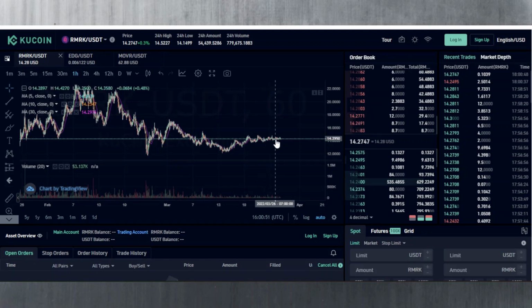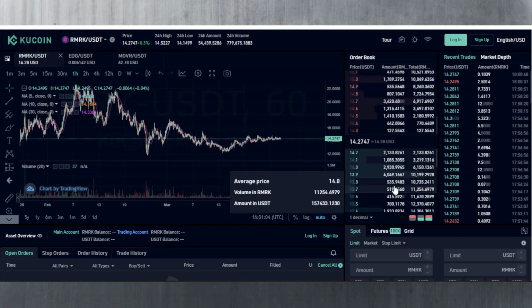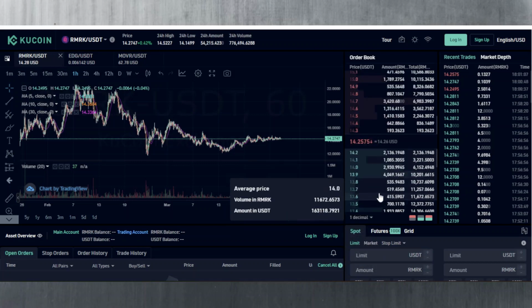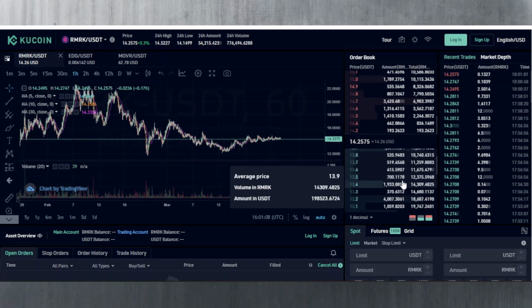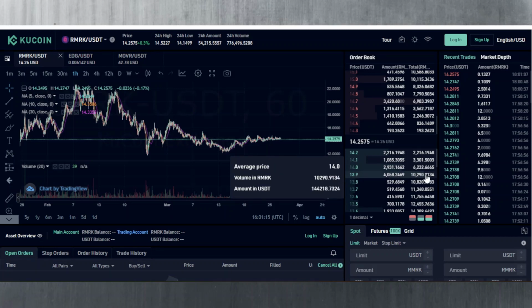And now RMRK is nicely accumulating here. We're not seeing too much sell pressure. We may not see levels of under $14 very soon, maybe the odd week here and there, but I don't think that we're going to see massive dumps here unless Bitcoin, of course, tricks us and goes right down, right? As you can see, we're holding quite okay-ish around this area. We do have some sort of support now up to 13.9.